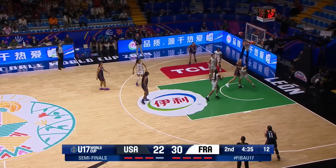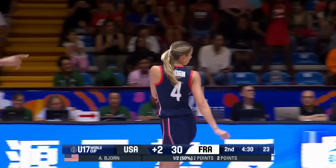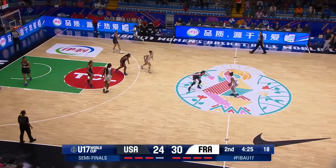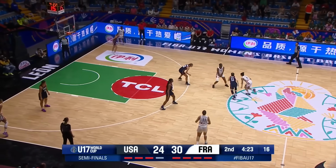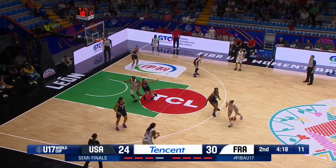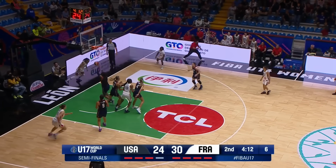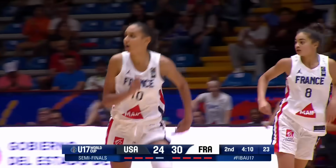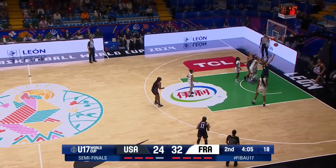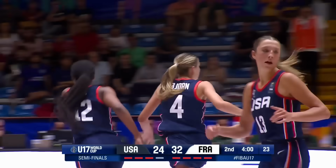To the inside, up for two, no good. It actually is good. I thought it hit front of the rim, got a friendly bounce. Bjorn earns her first bucket of the game. Around the perimeter. Risa Shea drives to the basket, Euro step, up for two, layup is good. 4:10 remaining here in the first half, as France continues to lead, but Bjorn back-to-back buckets for United States.